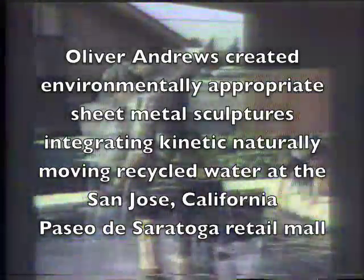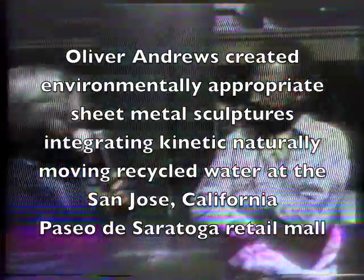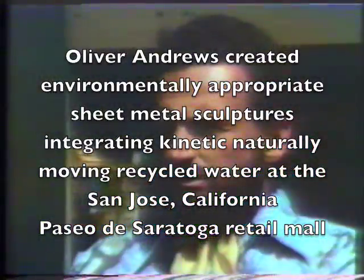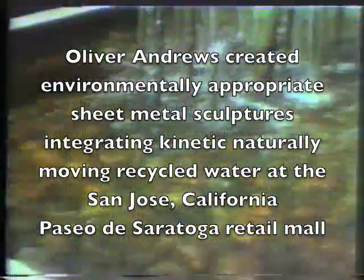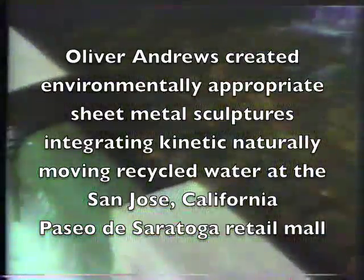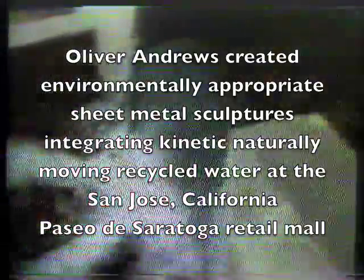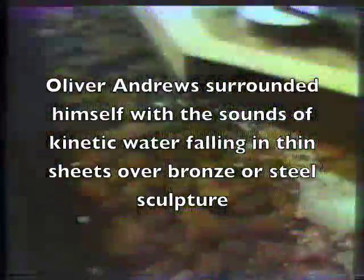Chan, when you started the idea of El Paseo de Saratoga, what was your idea of how water sculpture would be used here? I wanted folks to be met by flowing water whenever they came in any one of the half-dozen entrances to the shopping center. The water to originate in a sculptured water source and then flow to the central plaza where we have a reflection pool and a gathering place.